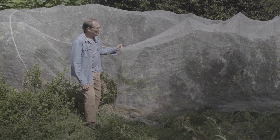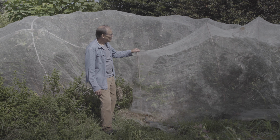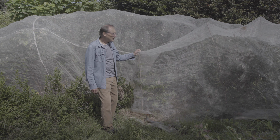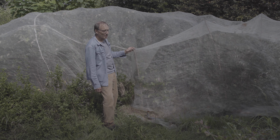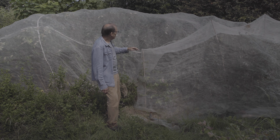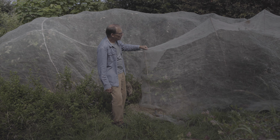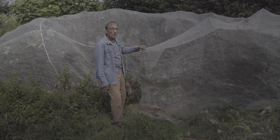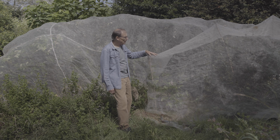Well, in a forest garden, you've got to remember there's a lot of predators looking for berries. Blackbirds and thrushes are the main source of concern here. So I devised a method where I can cover the fruit until it's finished, and maybe at the end of my picking I'll leave some fruit on for the birds anyway.